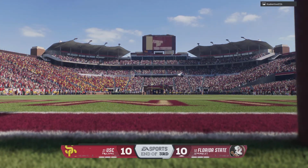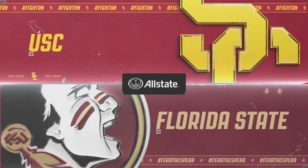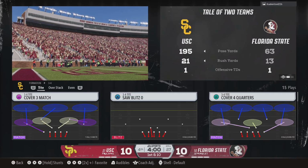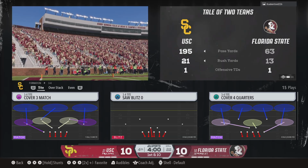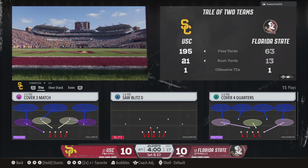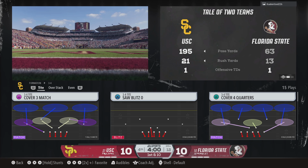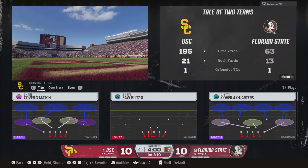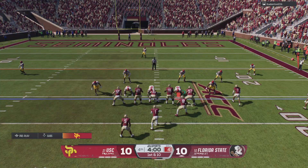We've reached the end of the 3rd quarter, and we have a potential classic on our hands, all tied up as we take a peek at the stats. These two teams about to find out what they're made of as we open the 4th, all tied up. So 1st down will open up the final period.